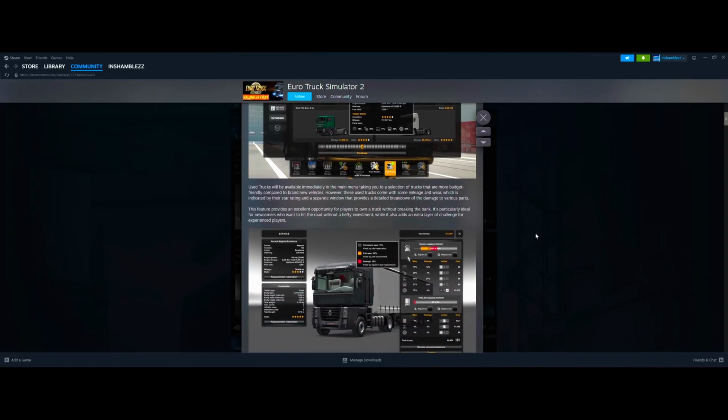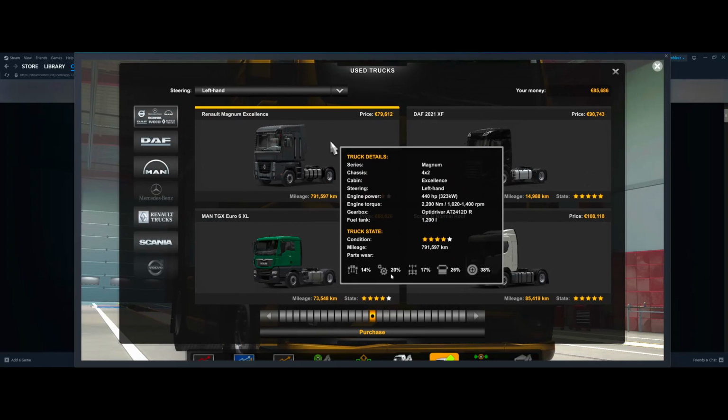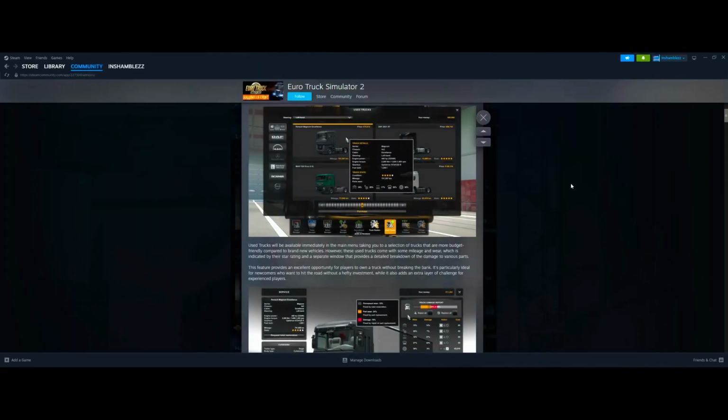Used trucks will be available immediately in the main menu, taking you to a selection of trucks that are more budget friendly compared to brand new vehicles. However, these used trucks come with some mileage and wear, which is indicated by their star rating and a separate window that provides a detailed breakdown of the damage to various parts. So that's basically the window that shows the details of the different parts.